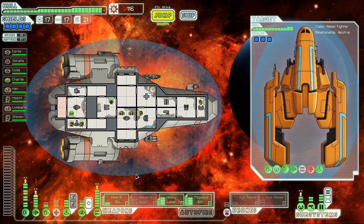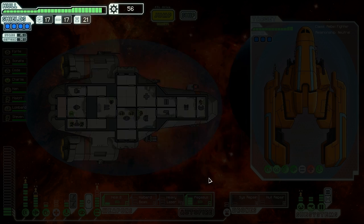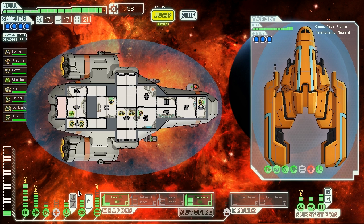Okay. Now, decisions. What do we do with our power? Because I'm not convinced it's the best used at the moment. We could put some more power into our engines, give us a little bit more dodge, which would be nice. It's probably the best option at the moment. Power up the dodge a little bit. Yes, indeed, because we're not going to need these until afterwards.